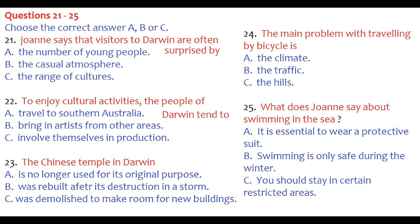You said it's very international. Yeah. They say there are over 70 different nationalities in Darwin. For instance, there's been a Chinese population there for over 100 years. We've even got a Chinese temple. It was built way back in 1887, but when a very bad storm, a cyclone, in fact, hit Darwin in the 1970s, it was almost completely destroyed. The only parts of the temple that survived were part of the altars and the stone lions, but after the storm, they reconstructed it using modern materials. It's still used as a religious center today. But it's open to tourists, too, and it's definitely worth going to see it.